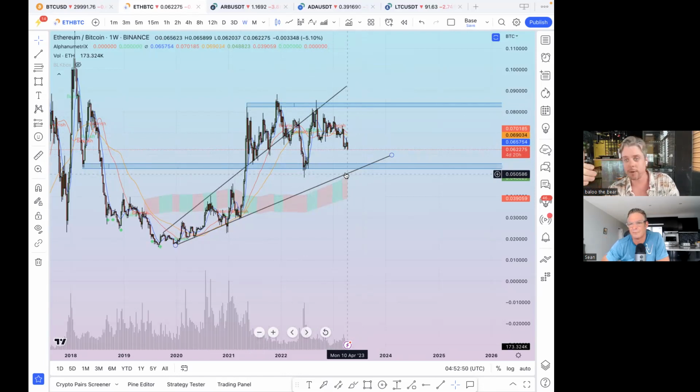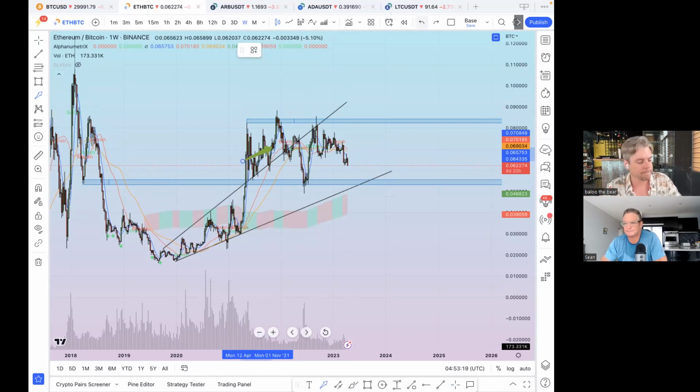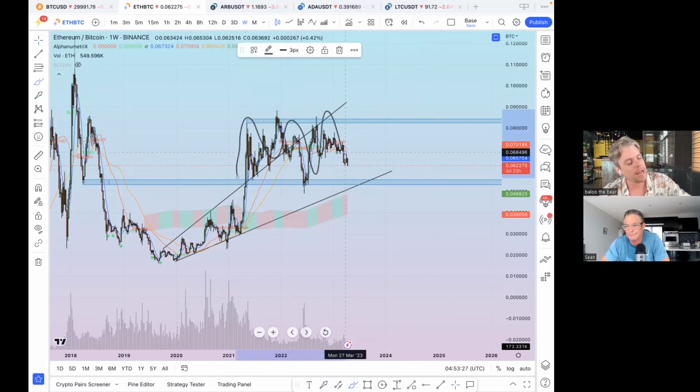This will cause a rush to safety, and that safety is going to be Bitcoin. So we're going to see an outperformance in Bitcoin. This is the trend that I see playing out in the short term. I can't really give a medium to long term call on Ethereum right now because of the current formation that we're in. This current distribution pattern is only now looking like it wants to resolve to the downside.